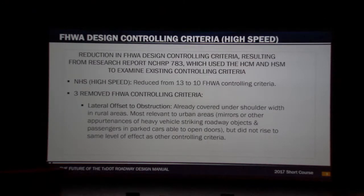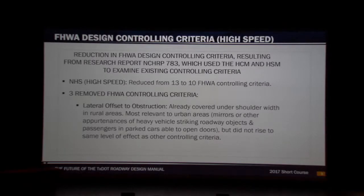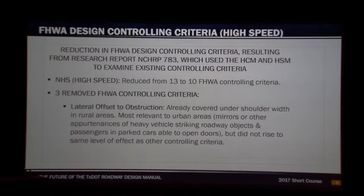The first thing we're going to talk about is the FHWA reduction in design controlling criteria. Currently, there are 13 design controlling criteria. Now, as a result of Research Report 783, which used the Highway Capacity Manual and Highway Safety Manual to examine existing controlling criteria, FHWA reduced the high-speed NHS controlling criteria from 13 to 10.